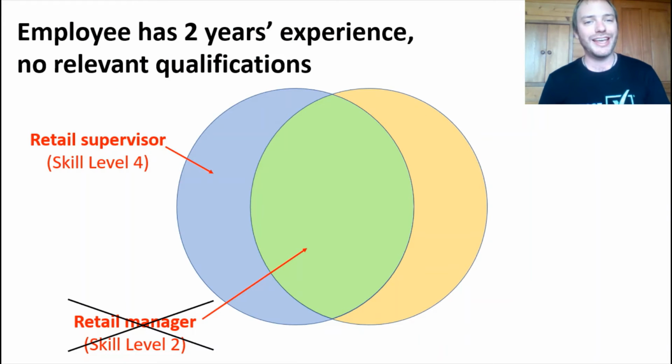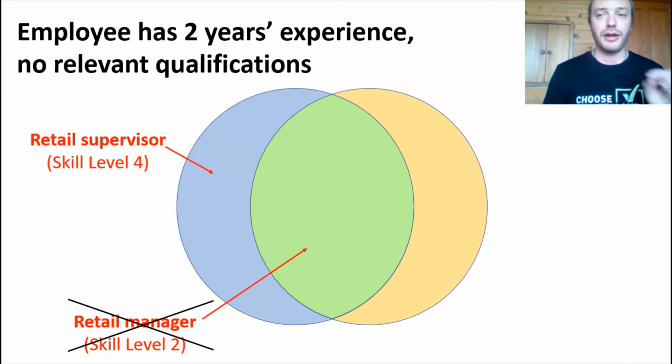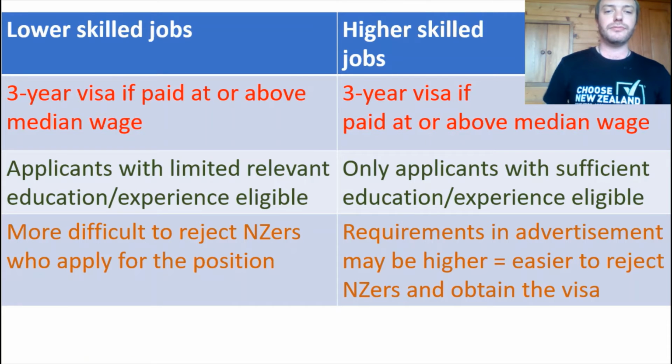Now, let's say this employee has 2 years work experience and no relevant qualifications. Can they apply as a retail supervisor? Yes, they have more than enough experience. Can they apply as a retail manager? No. A retail manager requires 3 years work experience. So they need to apply under the category that they are when they meet the requirements.